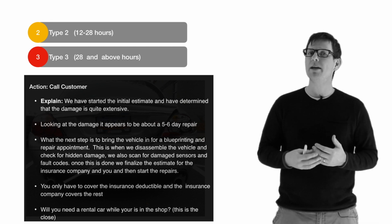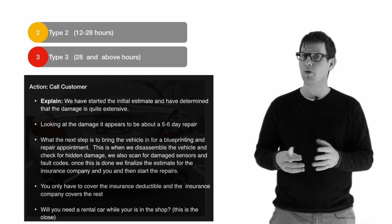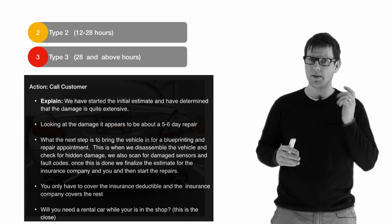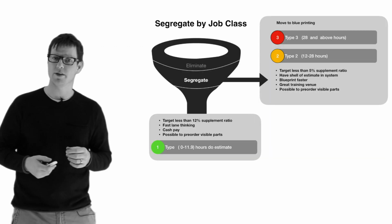And that's going to eliminate the need for them to drive to the curb, okay, get an estimate, return home, and then come back for the repair appointment. We can eliminate that and make the customer's life easy. And by doing that, by putting them straight into a blueprinting appointment, we can almost eliminate supplements, okay, which is another KPI that's very important to the insurance companies.